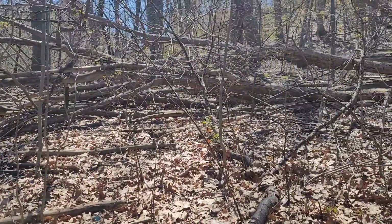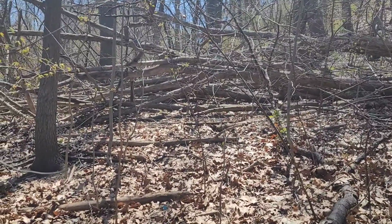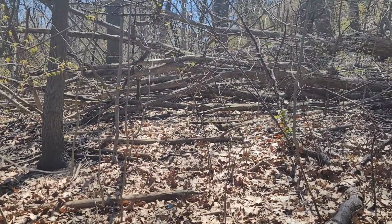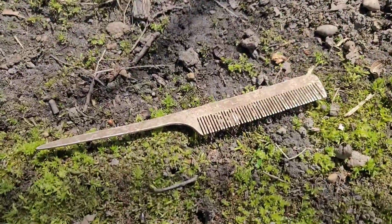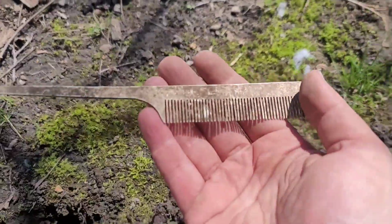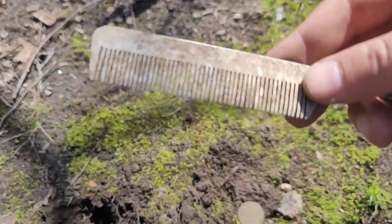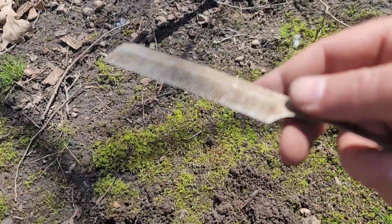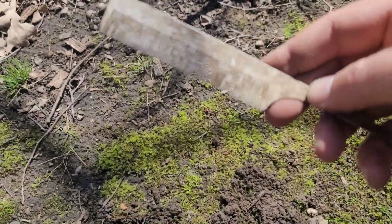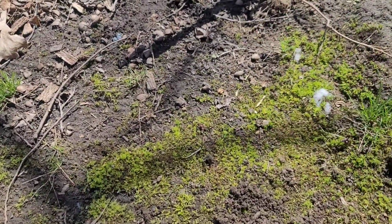All right, detecting around this fallen tree. Nothing much, couple pennies from the 50s, 60s. Got this comb, aluminum comb, in really good condition. Never found one like that in really good condition. I don't know how old they are, but they don't make this anymore with a pick.